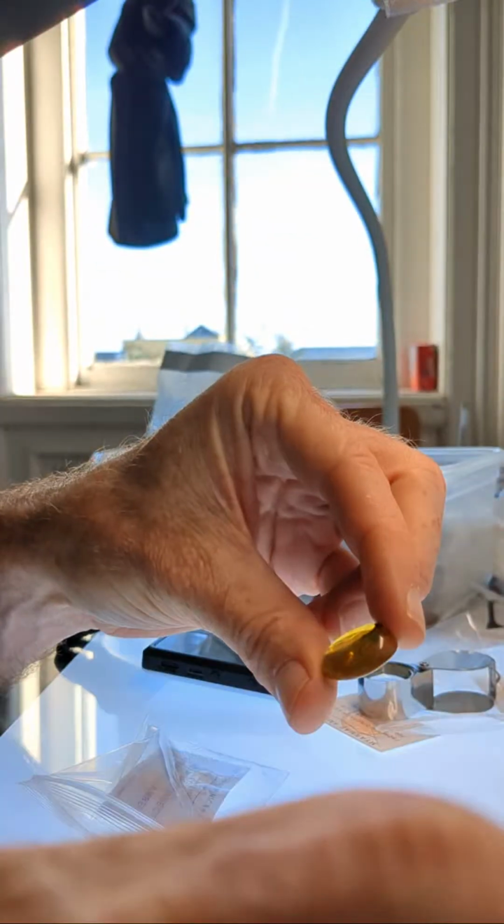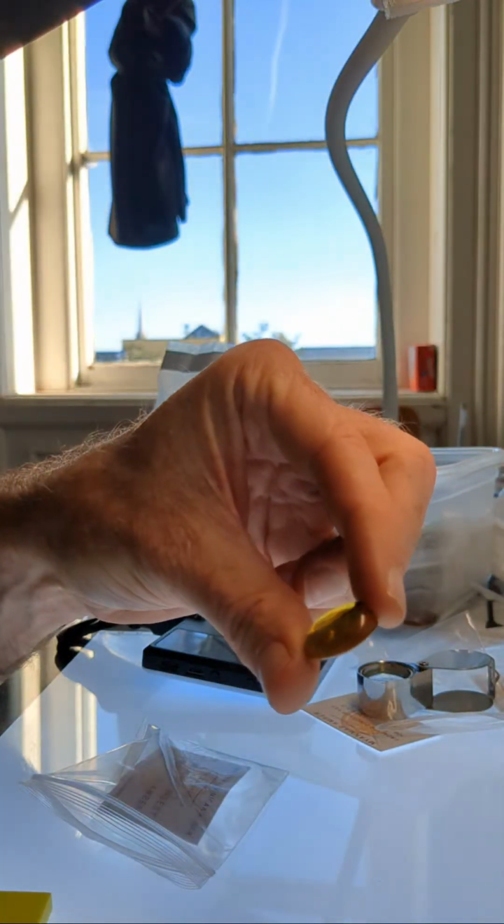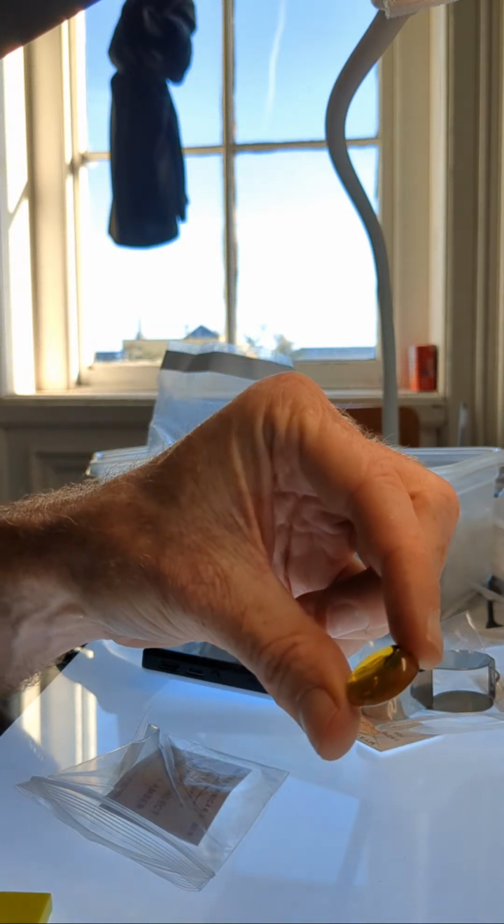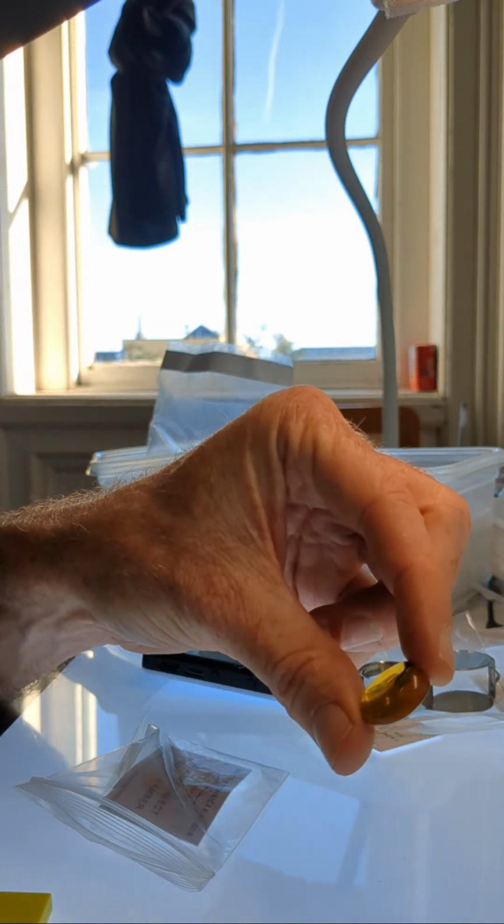How about pics of the mining process? I could do that. I could definitely do that. I could make a blog post detailing the mining process, which is different in every country. And I like that a lot.